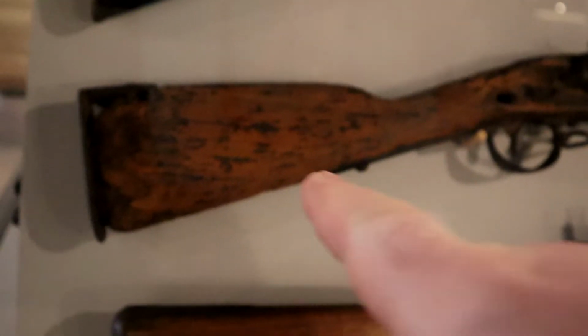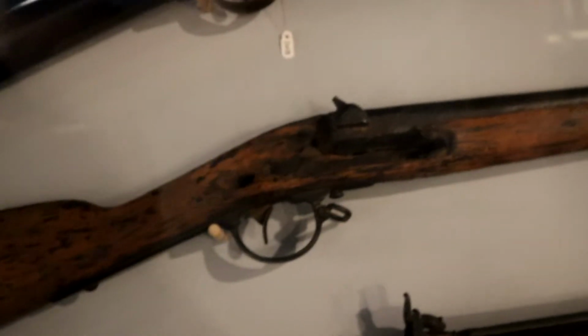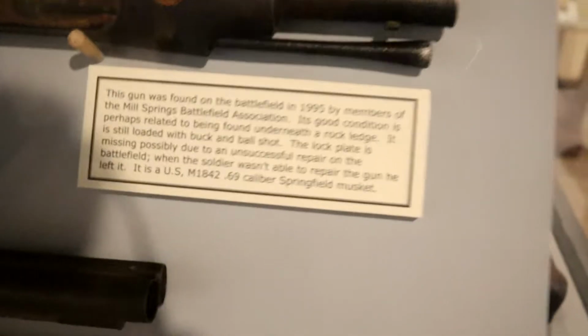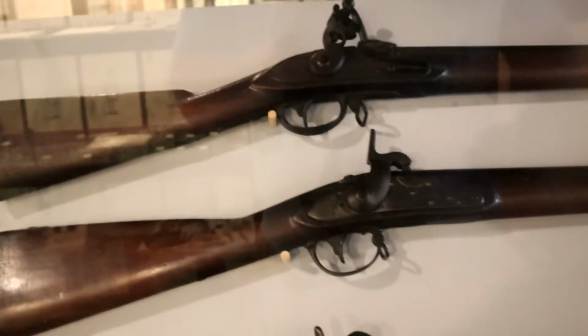The one here in the middle that I'm pointing at, this gun was found in 1995 on the battlefield, and you can see the condition it was in and how it survived for well over 100 years before being found and becoming part of the collection here at the museum. You can see here the plaque that tells a little bit about it, and I think that is very interesting, as there's no telling what's still underneath the ground. With archaeology, there's just so much more that we don't see that is still obviously out there and buried.